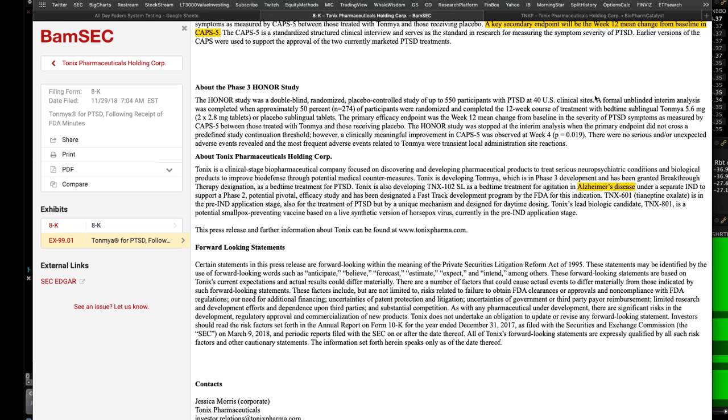Oh, about the honor study. Here we go. To complete a 12-week course. Okay, so the honor study used this drug. The honor study was stopped at the interim analysis when the primary did not cross a predefined study continuation threshold. However, a clinically meaningful improvement in CAPS-5 was observed at week 4. I don't even know what that means. There were no serious. All right, I'm gonna be right back. I have a book that can help me with this.